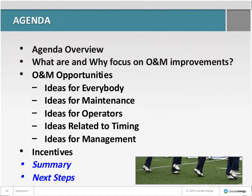Okay, let's do a quick summary of what we've covered. We talked about why we should focus on these kinds of improvements and what they are, and then broke things out by the type of person or the role at a facility who might be tackling the upgrade. We covered incentives a little bit. And now I want to cover next steps briefly.